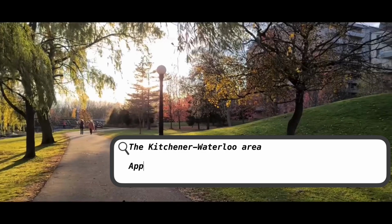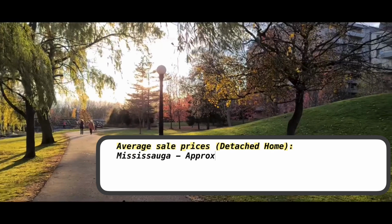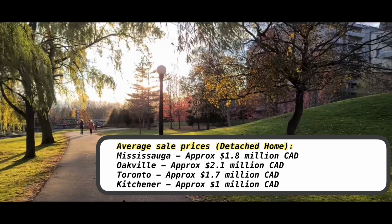The Kitchener-Waterloo area has been known as one of the areas in Western Ontario with the best prices for homes. I knew I couldn't afford a home in Mississauga or the rest of the GTA or Toronto. And so I decided to visit Kitchener and Waterloo and to really just see what the prices and the homes in the area looked like.